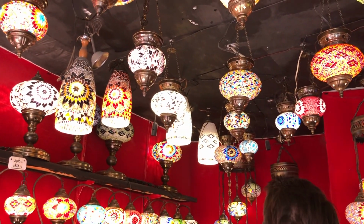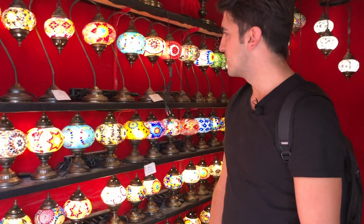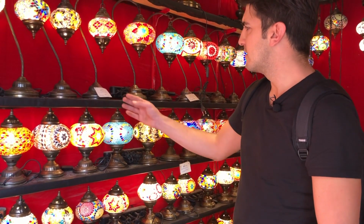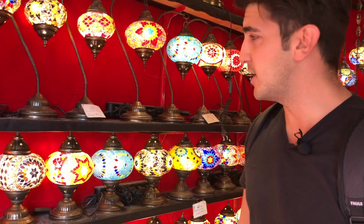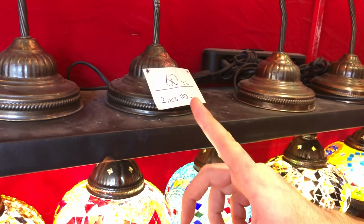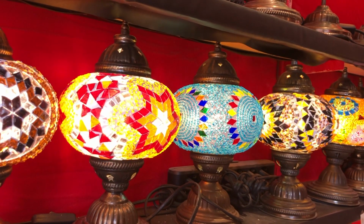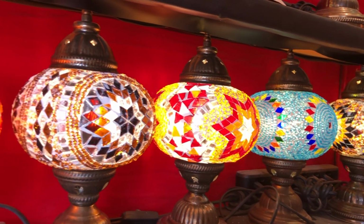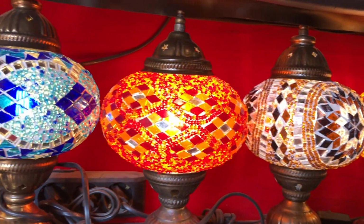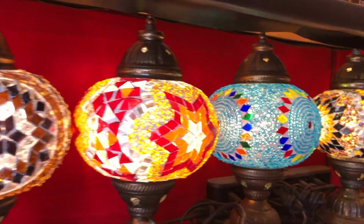And in this shop you can find many nice lamps. And wow, surprisingly cheap. I wouldn't expect. It's 60 lira for one piece and 2 pieces is like 110 lira. It's almost $20. Less than $20 for this one example. It's really good.